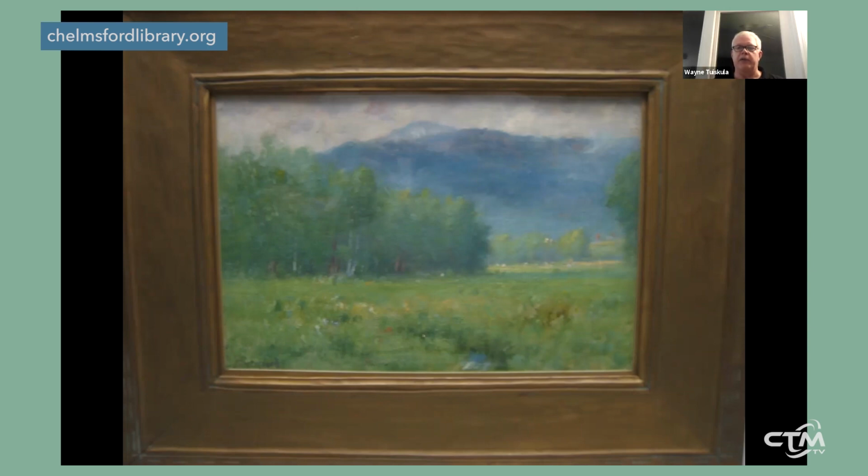This one happened to be local to me. I'm outside of Worcester, and Joseph Greenwood was a Central Mass artist. And so every time we have some of these, they sell well for us. And this is a picture of Mount Wachusett in Princeton. He did a lot of local landscapes, and was an impressionist painter. And the size makes a difference. This one was less than 2 feet wide, maybe 1.5 feet, and brought over $2,000.